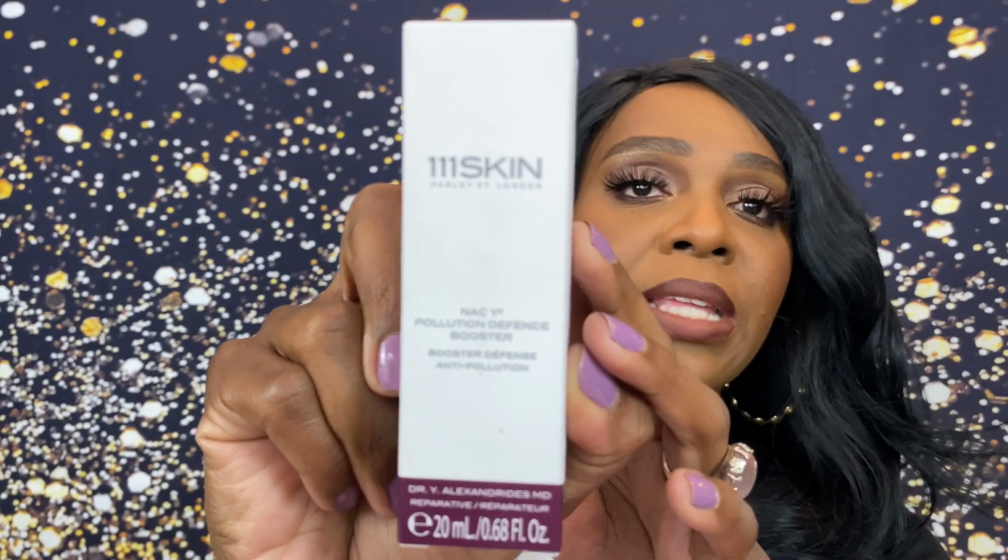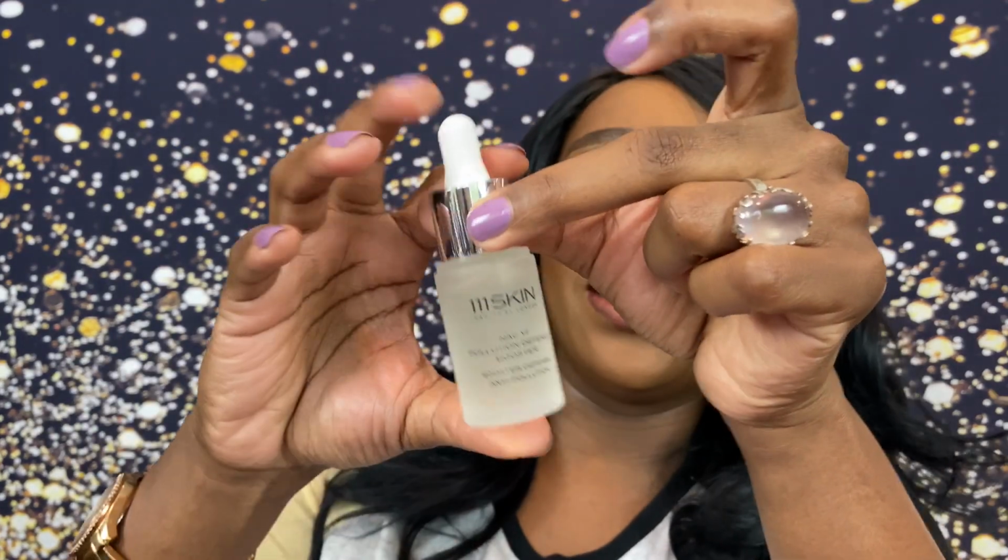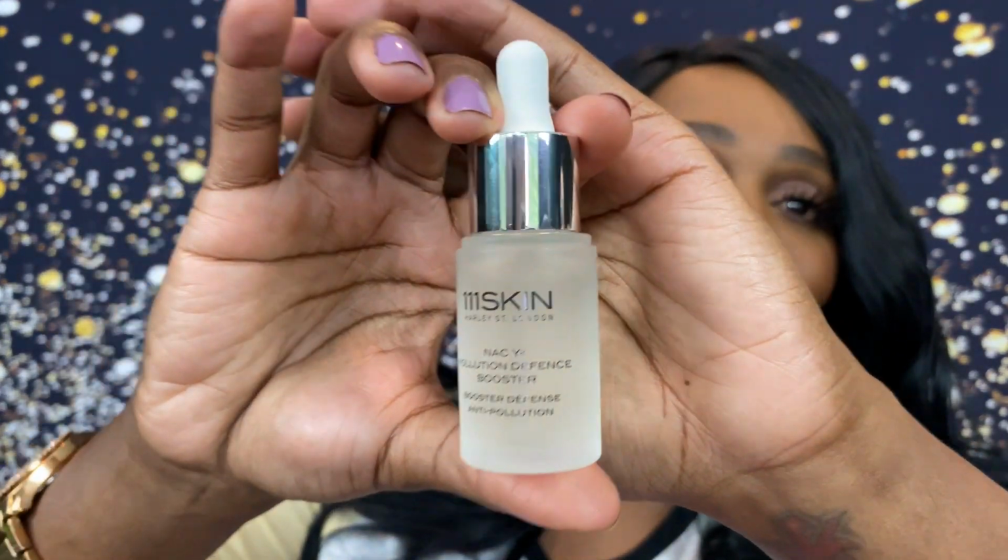Next up, guys, is the product that I chose, and it's the 111 Skin Pollution Defense Booster, and that's what the box looks like right there, guys. Now, last month when I went on Choice to try to choose my item, I could not because everything was sold out. Oh, this is a little bitty bottle. You get 20 milliliters of product in here. This is teeny tiny for your face. I'm gonna look and see what it's about.